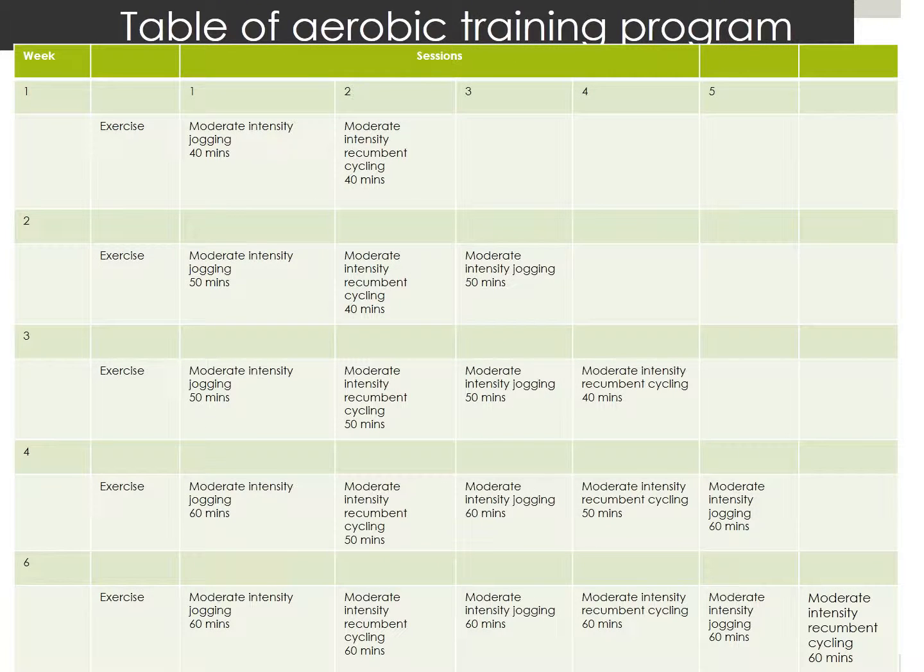Similarly to the HIIT training program, the principles of progression and overload were incorporated in regards to volume and duration over the 6 weeks for the aerobic training program. The program progressed from 2 40-minute training sessions in week 1 to 6 training sessions of 60-minute duration in week 6.